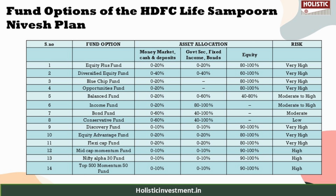And all these fund options, as you can see presented in the tabular column, are categorized based on what percentage of allocation they have made to each asset class like money market, cash and deposits, or government securities, fixed income, bonds or equity. And also according to the risk profile each fund has, which can range from low to very high. So you can choose the fund options based on your risk appetite and financial goals and what kind of time horizon you want to be invested.